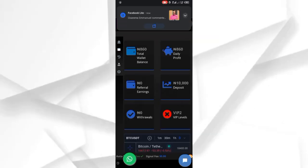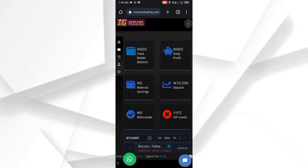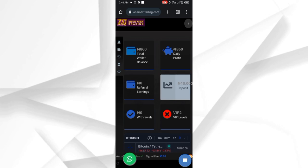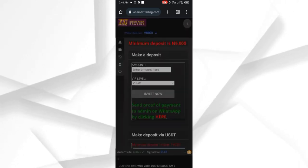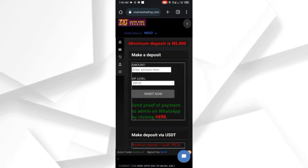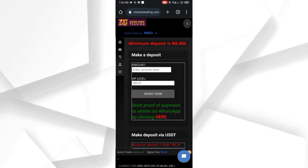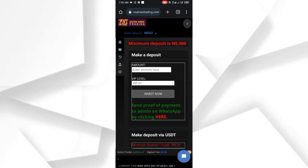Alright, guys, let me show you how you can actually deposit on this platform right now. You just click on your deposit here, and you click on it again one more time, then you give it a while to load up. All right, it is loaded up now. The first thing you will see is your balance, followed by the minimum deposit. The minimum deposit is actually 5,000 naira.